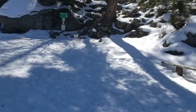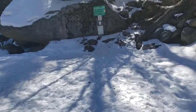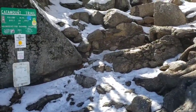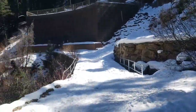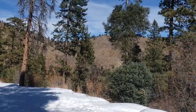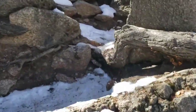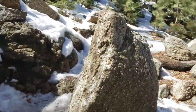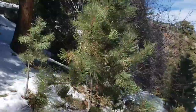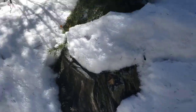Okay, so I made a wrong turn evidently, and now I can see that it was a very stupid wrong turn, because it's clearly marked right here that this is the Catamount Trail. But yeah, I just went right past it and kept going down that way, and it led out to another trailhead, and I was like, what the hell? But here we go. This is, I guess, the official start of the Catamount Trail. It's quite a long approach for just a foothills trail.